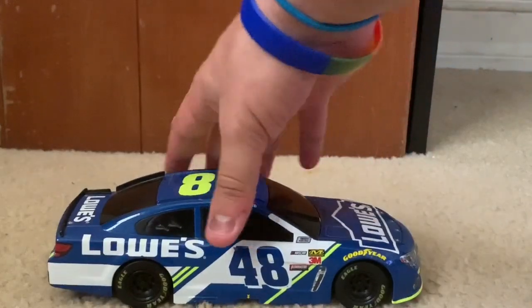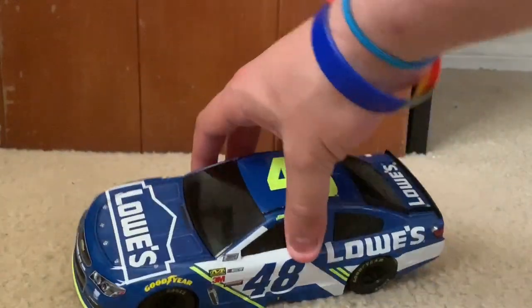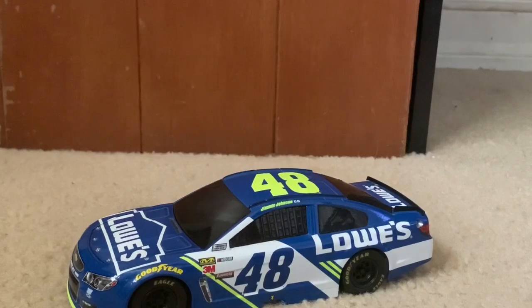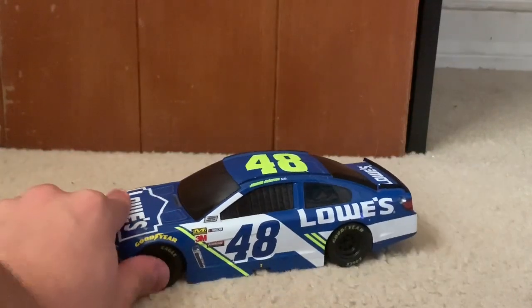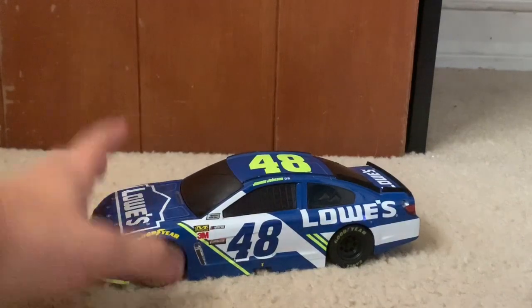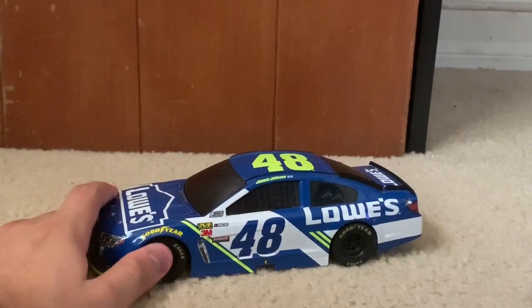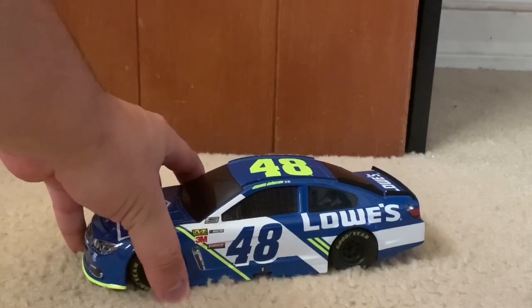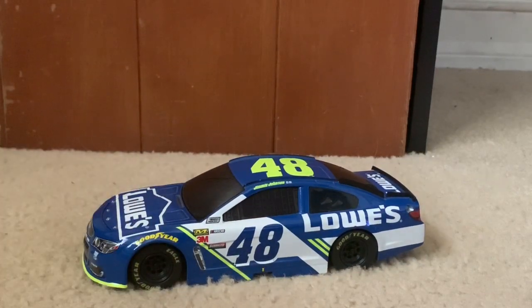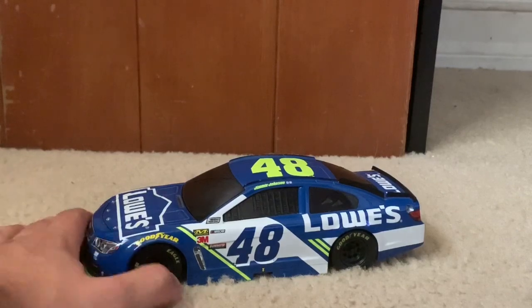To be completely honest, I want to get more of these NASCAR Authentics. Not just because I'm cheap and money is everything. I don't mind this at all. It's my opinion. I like these 124s because they're easier to get in stores and also cheaper.